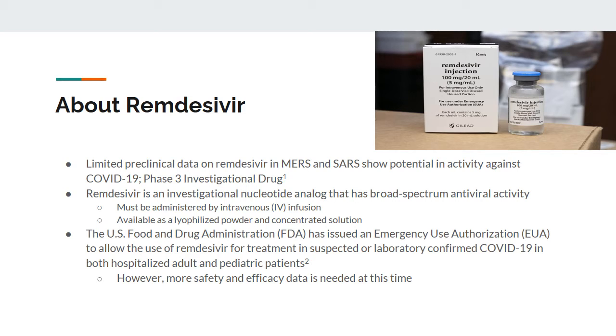This is a phase 3 investigational drug and is an investigational nucleotide analog that has broad-spectrum antiviral activity. Regarding its mechanism of action, it is a prodrug that distributes into cells where it is metabolized to form the pharmacologically active nucleoside triphosphate metabolite called remdesivir triphosphate.